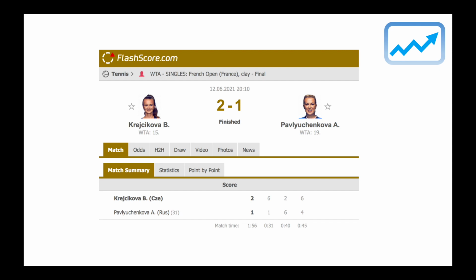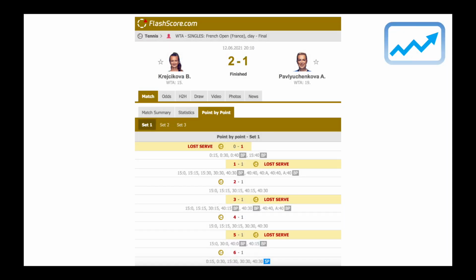So we can see here that Krejcikova was broken on her first service game, but this is the final of the French Open, so we can take into account nerves, etc. Pavlyuchenkova's first serve, she was also broken, but it actually went to deuce, and she was much closer to winning her first serve than Krejcikova was. Krejcikova held for her second service, and then Pavlyuchenkova was broken again on her second service, but again this went to deuce, so this was by no means a dominating and easy break from Krejcikova.